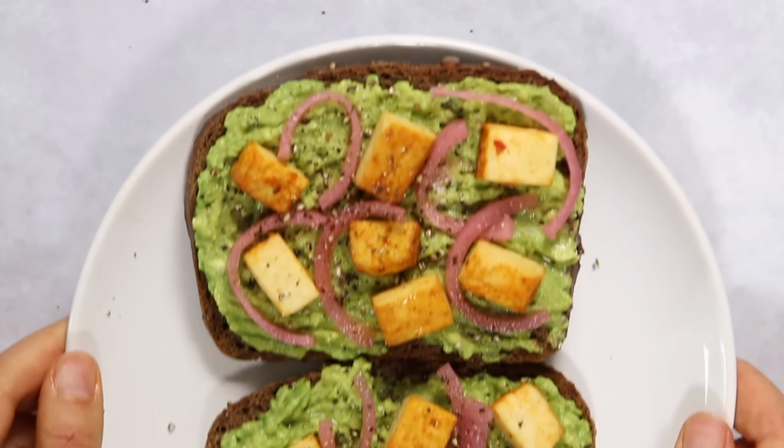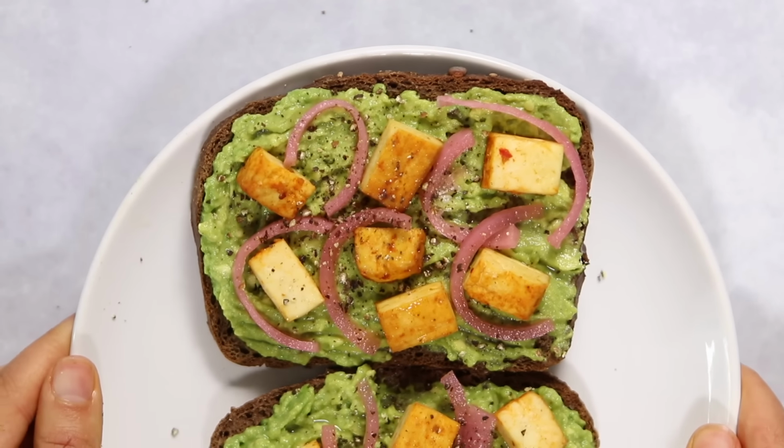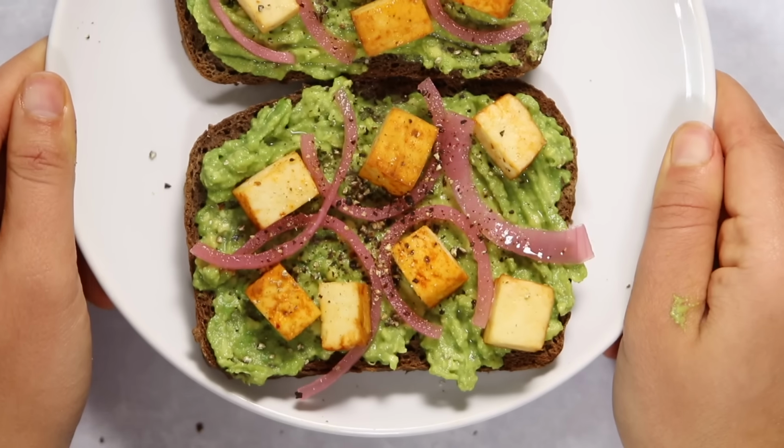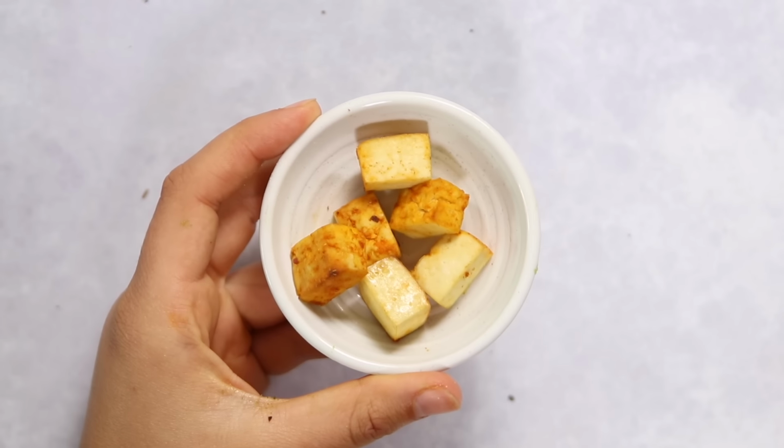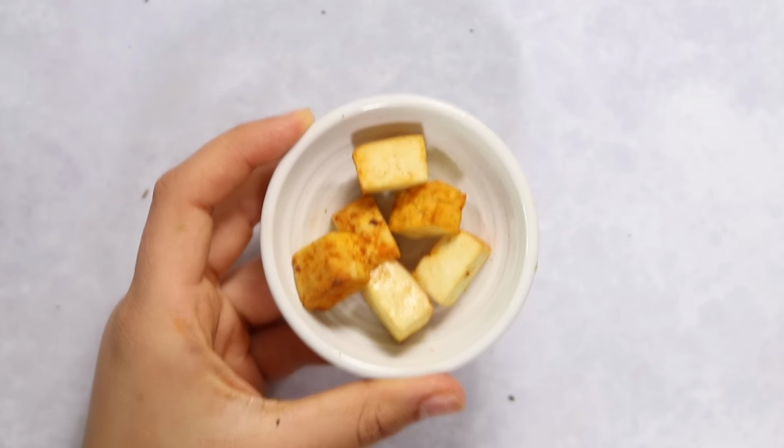This is a very easy, quick, like 10-minute lunch for me. I have it maybe more often than I would like to admit, but it's super satisfying and yummy, and it always hits the spot. And for the record, I usually end up with a few extra air fried tofu cubes that don't make it on the avocado toast, and I just like to eat them plain.